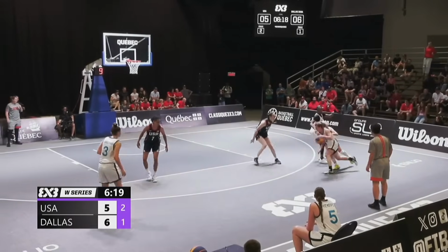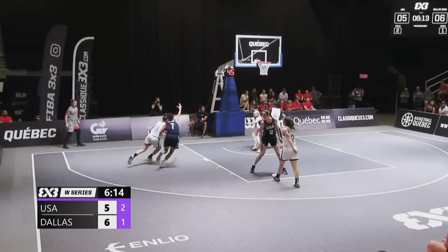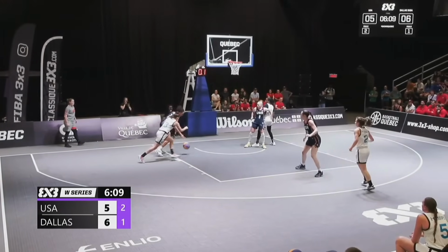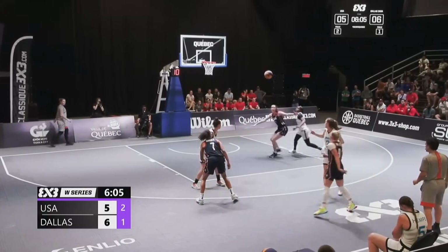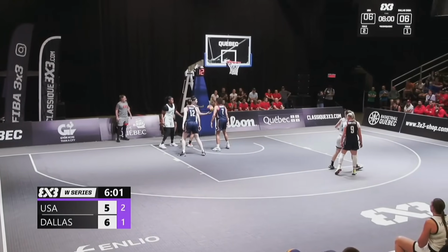Dietrich on the right wing. She drives left. Trying to go at Brown. Brown stops her. Good defensive play. Zimmerman going straight against Burdick. Burdick comes up with the block. Looks for Brown inside. Going against Davis. And Brown puts it up and in.